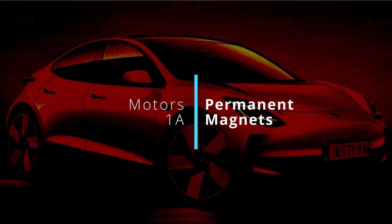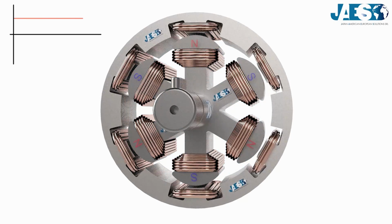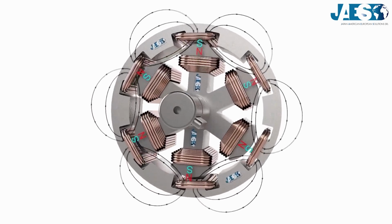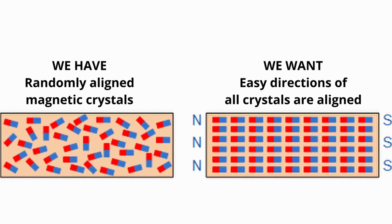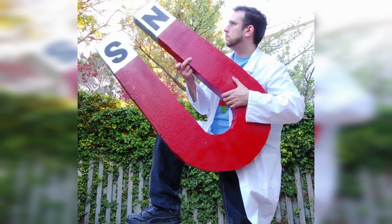1A. Permanent magnets. First, Tesla already told us that Model 2 should use permanent magnet motors without any rare earth elements. This should lower costs, enable scaling, and mostly reduce the company's dependence on China. All this sounds great, but since rare earth elements are required for creating power-dense magnets that can withstand the magnetic fields within an electric motor, nobody outside Tesla knows how they plan to achieve this.